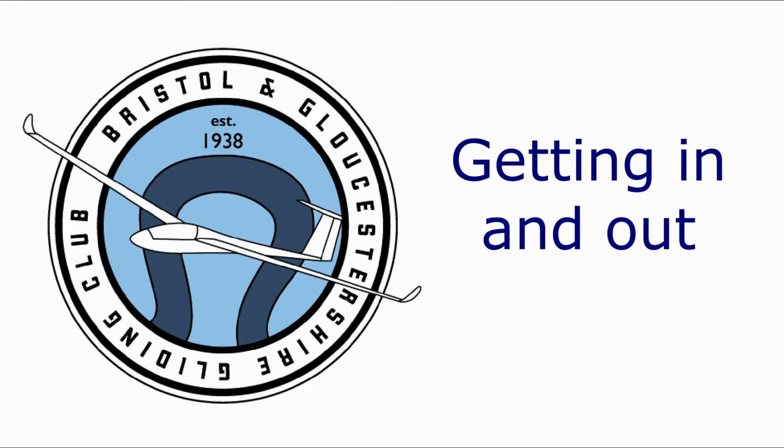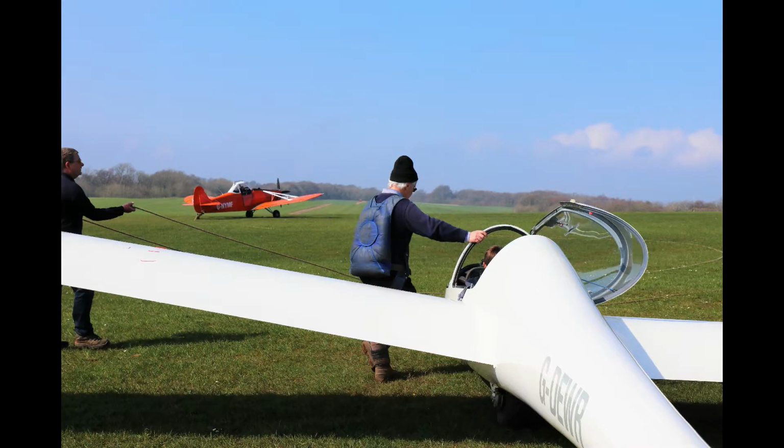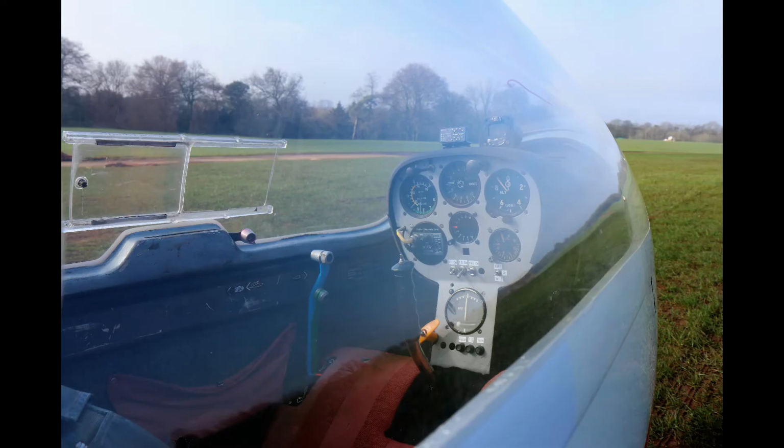Getting in and out. Getting into and out of the glider. It is a bit like getting into a bath, only there should not be any water in it. Please note the sides are strong like a bathtub. However, the canopy is not. Please be careful. It is the most valuable part of the glider, after you of course.